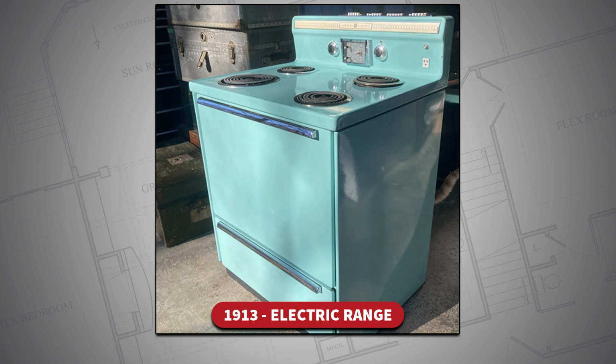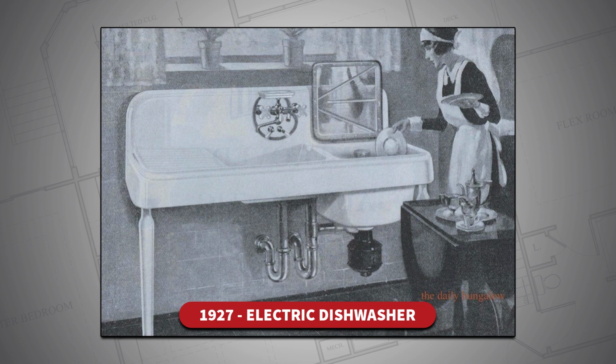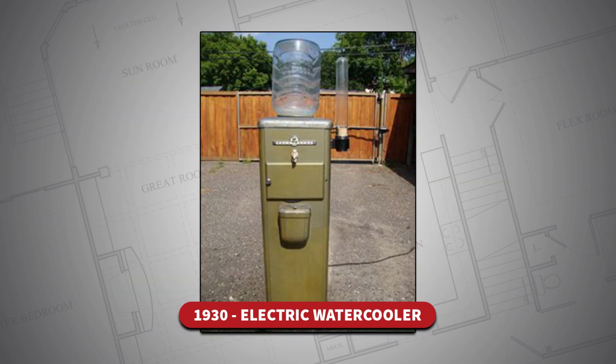Now, Mike, sticking with the refrigerators, it was 1927 that GE created the first top monitor refrigerator, and it was famous. And then also that same year, they came out with the first direct drive dishwasher. And then it was a few years later, 1930, they came up with the first water cooler.